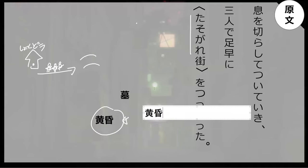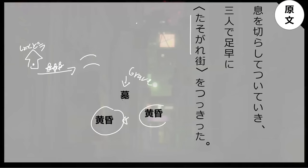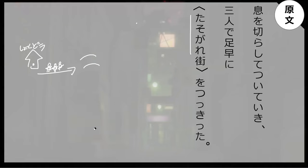It's two kanji. This is grave, haka. That's the dead kanji. Oh, Tasogare is this guy. Maybe I'm confused, you're thinking of Spy Family? Yeah, because one of the characters' names is Tasogare. Twilight. Got it. Anyway, yeah. So the main character is out of breath, but he manages to catch up.